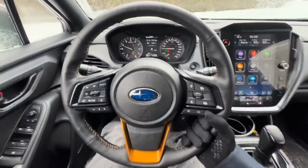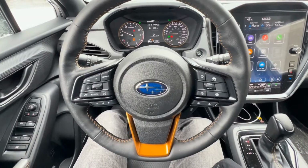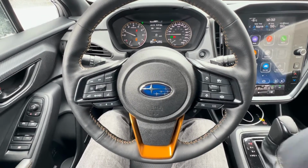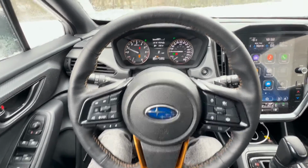And I have to say, I do like the steering wheel, and oh yeah, Sport and Intelligent for the drive modes. I'll tell you a little bit more about that once we get on the road. And I think actually we're going to do that right now.